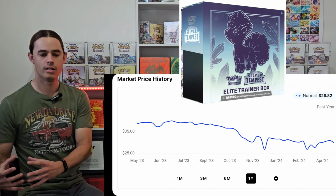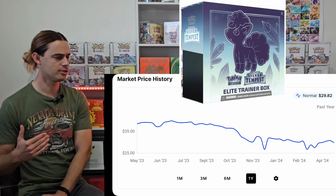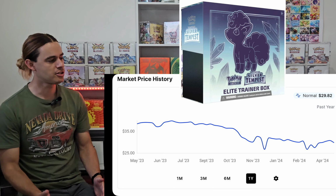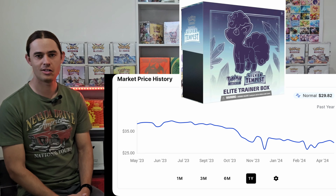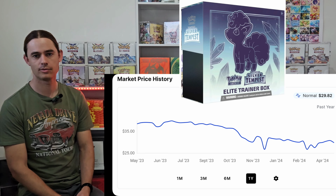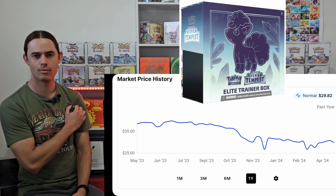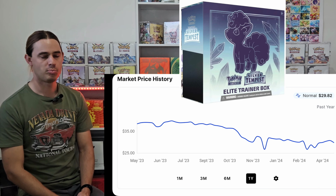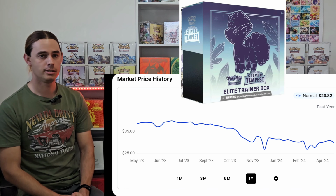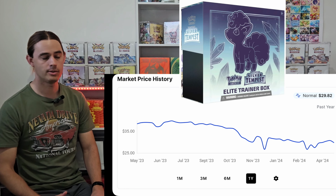Sword and Shield era, though, the elite trainer boxes are coming out in multiple waves and so mass printed. Like, I don't know if we're ever going to see the movement on modern main set Sword and Shield elite trainer boxes. Like, we will. They'll go up in price eventually, of course. Older, rarer, scarcer, you know the saying, but they're just too mass printed to make massive gains like we've seen from Sun and Moon elite trainer boxes and XY elite trainer boxes, of course.